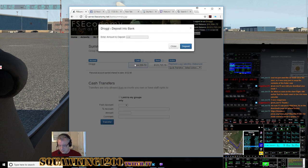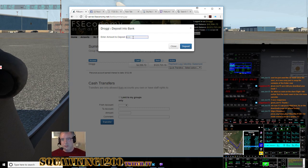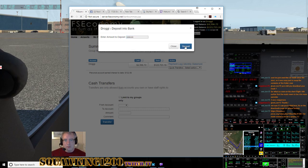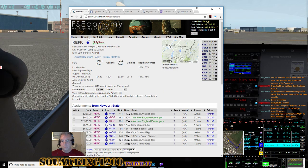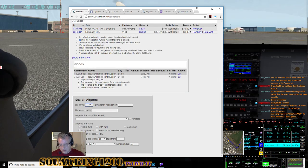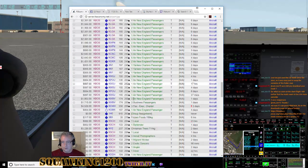Move over some cash. I like to keep enough cash to cover my maintenance fees, the monthly maintenance fees in here. And let's see, airports. I wish that guy that was on Facebook would jump in. He was kind of interested in how this works. So we're going to go to Boston. Let's see what kind of aircraft are here first.